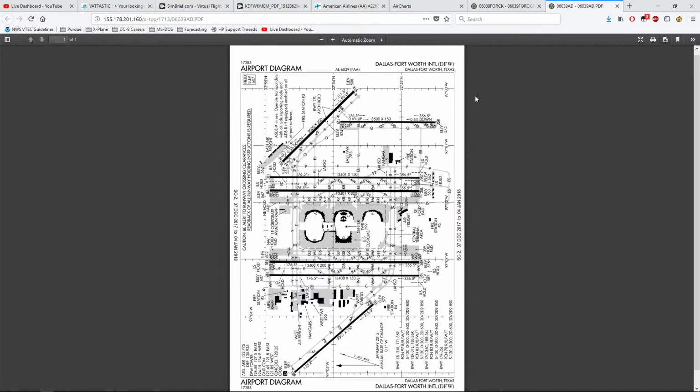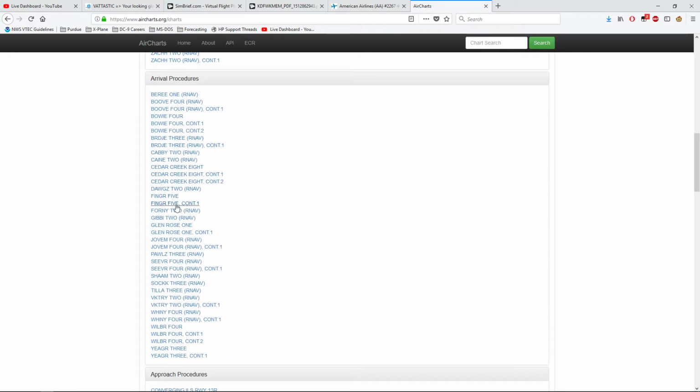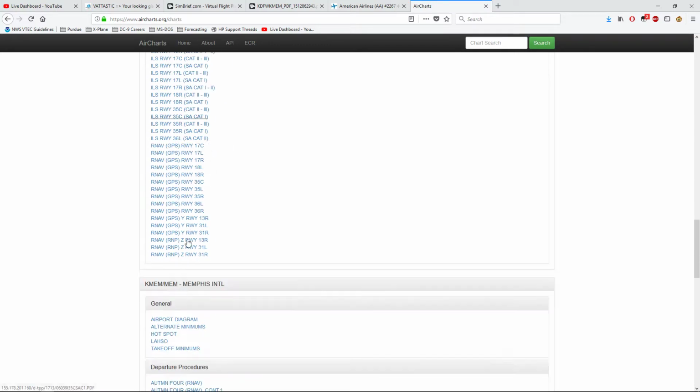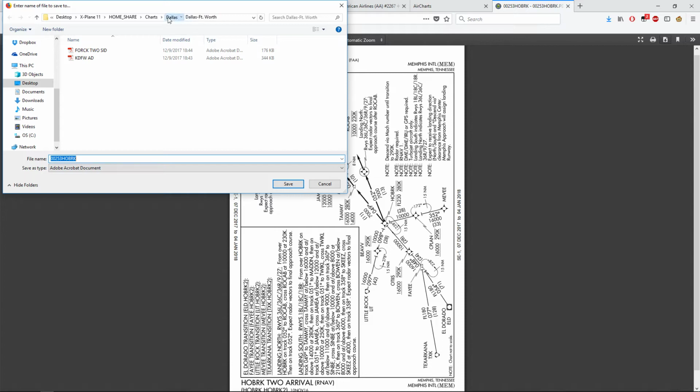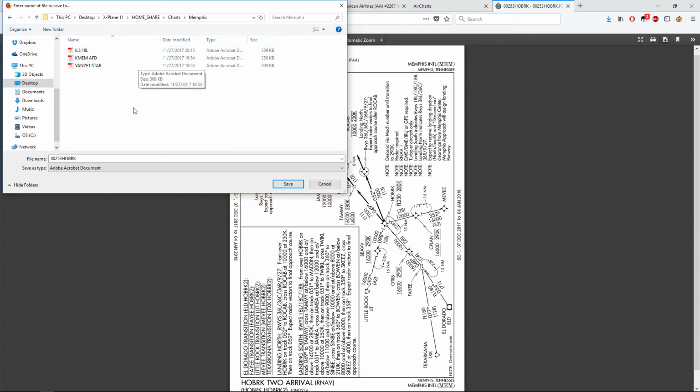Let's see. All right. I'm actually going to close these out because I've saved them. And we're going to go back over to Memphis, get the Hobrick arrival. That's the approach. This is still, all right, Hobrick 2, even though we're working with the Hobrick 1. Pretty straightforward approach. Okay, I might already have it in Memphis's folder. I don't know. Memphis. No, this is Hobrick 2. Hobrick. How do you spell that? Otis. BRK.